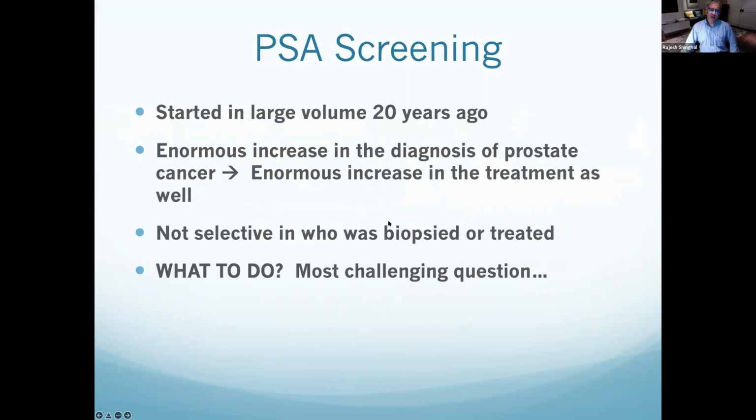All right, I'm going to briefly cover in about 5 or 6 minutes PSA screening, and then I'm sure there's going to be plenty of questions on this. PSA screening started back in 1992, so almost 30 years now. And there was an enormous increase in the number of prostate cancer diagnoses. Everyone got a PSA. Many of you may remember, you'd go to a football game and there would be a van outside and they would get you a PSA done at that time and do a prostate exam. It was crazy. But we weren't selective about who was treated.